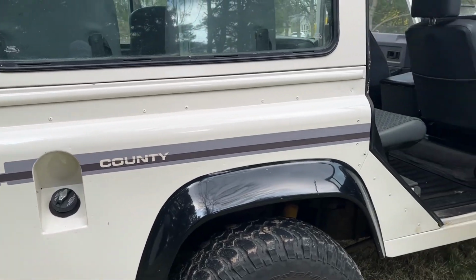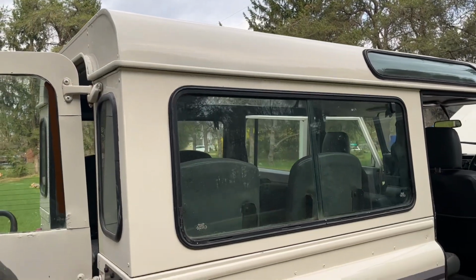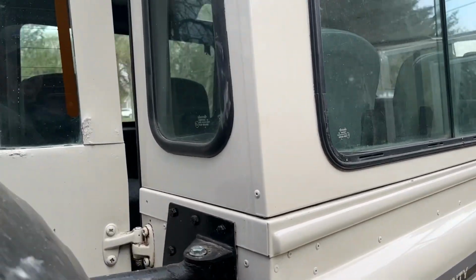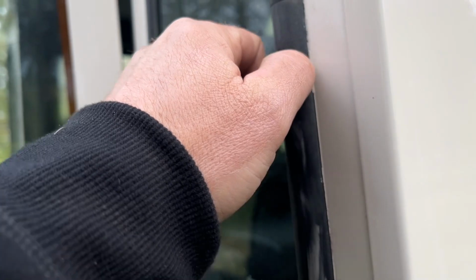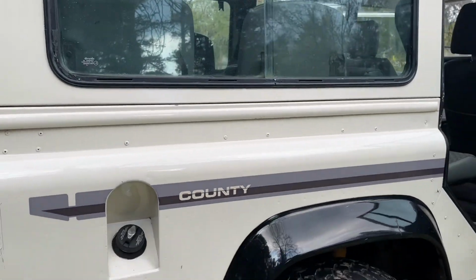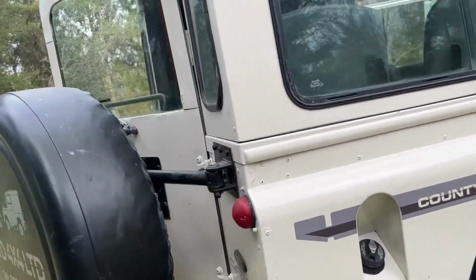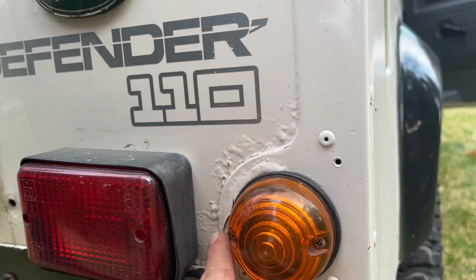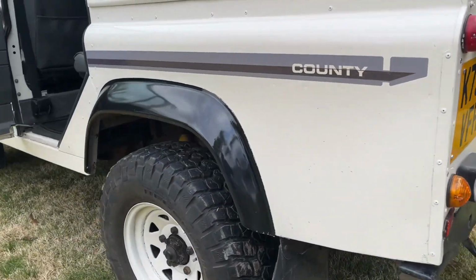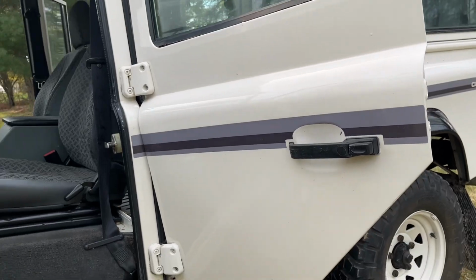We got a new Defender County badge as well, and a new paint job. So the paint job is beautiful, bright, glossy, shiny, and it was done semi-professionally, I would say. There's a couple spots where you can see some tape marks and overspray on the seals here and there, but all in all, it's a pretty good paint job. Beautiful color, Alpine white. The only spot where there's some corrosion really is in the back corner here by the turn signal, and then a little bit on the rear door around the edges. But other than that, very clean, straight panels, no dents anywhere else, no corrosion anywhere else. The door skins are great.